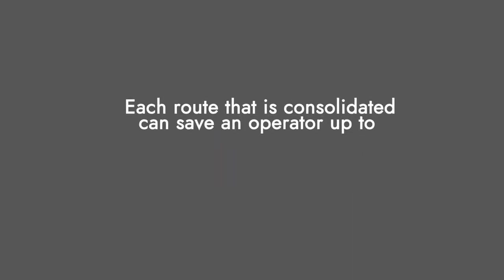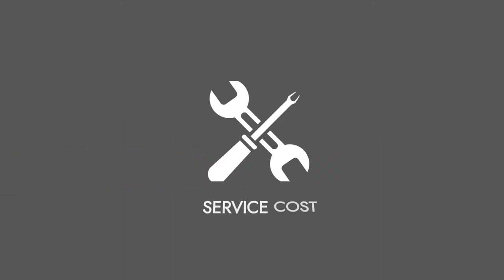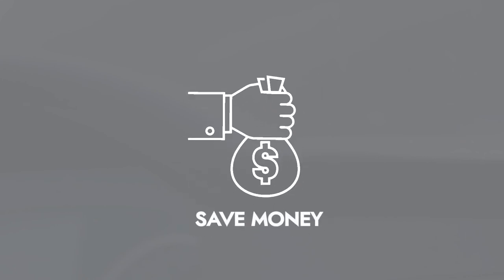Each consolidated route can save an operator up to $75,000 a year in service cost and time. Use a VMS to increase profits, save time, and save money throughout your operation.